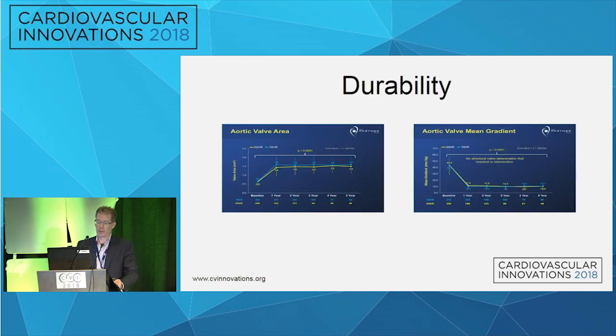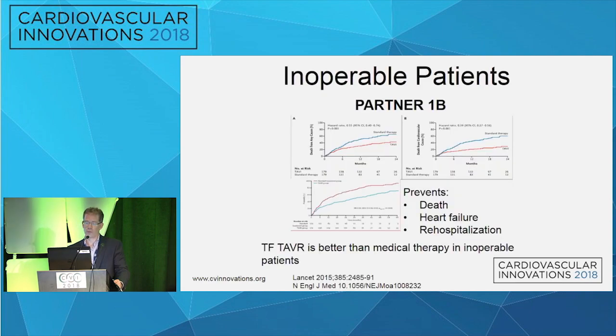Now, from a durability perspective, we've seen the data from Dr. Mack et al. from the PARTNER trial, where we have documented durability of more than 5 years, both with an appropriate hemodynamic profile and an appropriate valve area. The other thing that we've seen within all of the PARTNER family of trials is that in the extreme risk and the inoperable patients, transcatheter valve replacement saves lives, prevents hospitalizations, and prevents heart failure. And as a result, it's better than medical therapy.